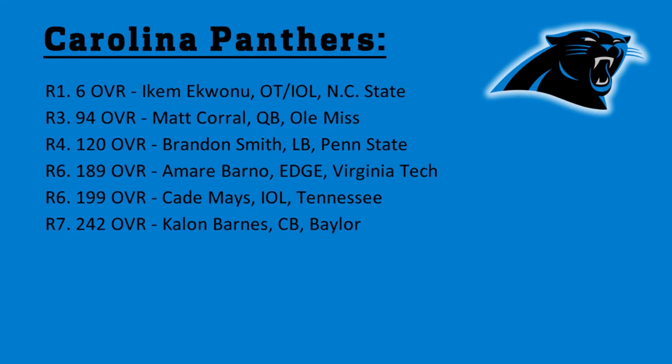2 6th rounders, Amari Barno, edge defender out of Virginia Tech, and Caden Mays, interior O-line out of Tennessee. And then finally in the 7th round, 242nd overall, Kalen Barnes, cornerback out of Baylor.